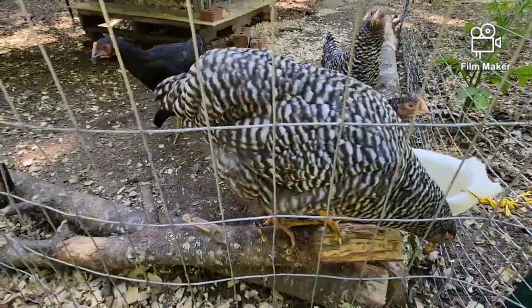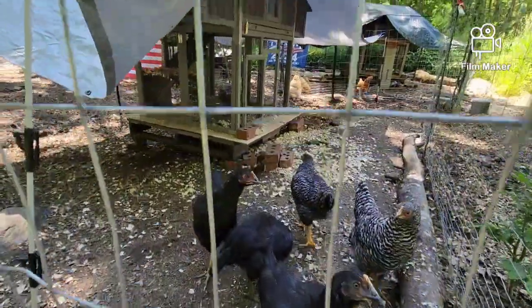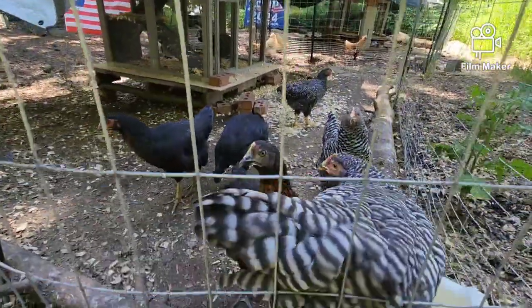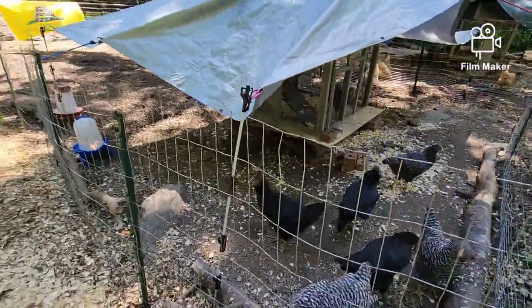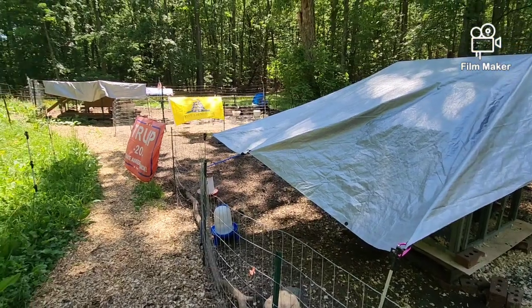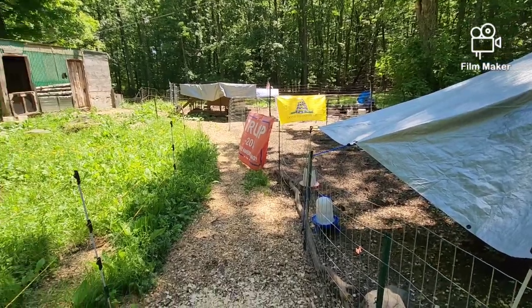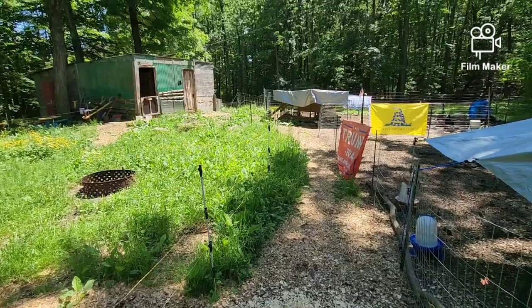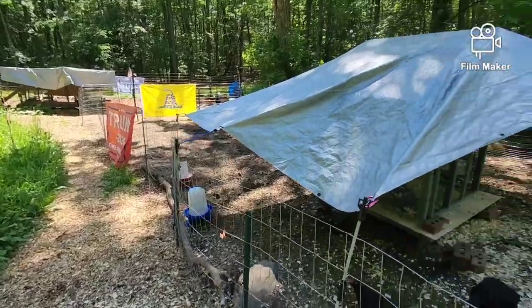These are the babies now. These are the little babies, the barred rock and the black sex link. Aren't they doing really well? And there's one over there inside the coop coming out now. Yep, they're doing very, very well. They're getting more and more friendly. And the other little ladies are down there behind my Don't Tread on Me flag. The goats are somewhere. Not sure. Luna must be somewhere. I think the goats might be out back in the shade. I hope they are. Sometimes they like to lay in the sun.